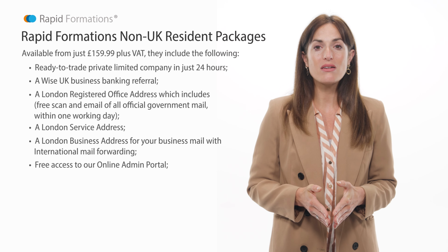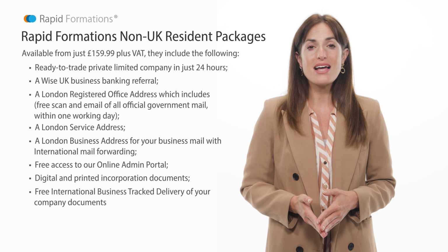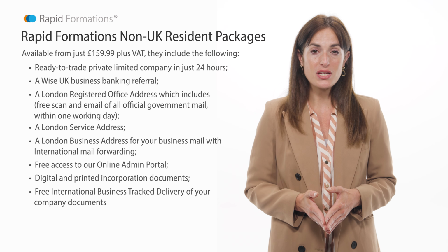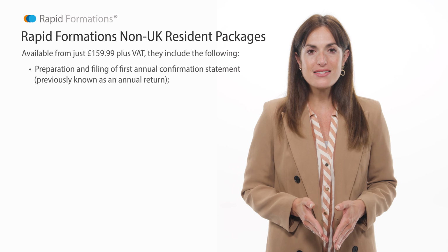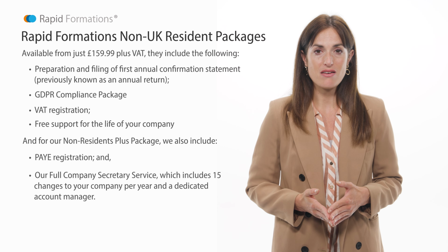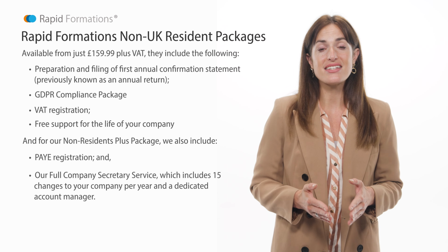free access to our online admin portal, digital and printed incorporation documents, free international business tracked delivery of your company documents, preparation and filing of first annual confirmation statement, previously known as an annual return, GDPR compliance package, VAT registration, free support for the life of your company. And for our non-residents plus package, we also include PAYE registration and our full company secretary service, which includes 15 changes to your company per year and a dedicated account manager.